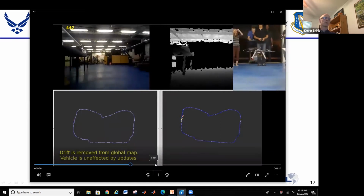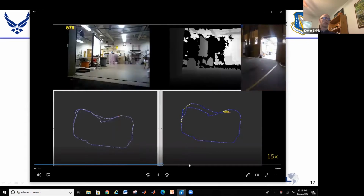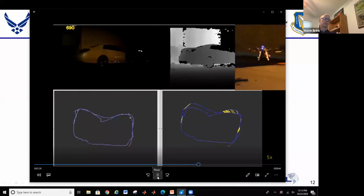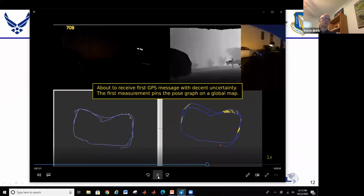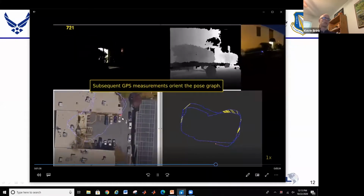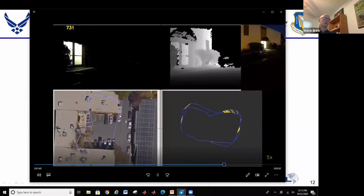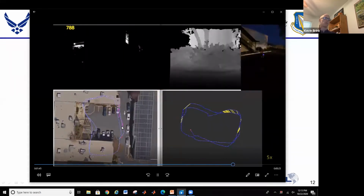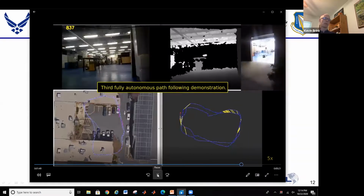So I'm going to skip through the slides slightly. But as it goes around, it gets additional loop closures. And then later in the run, this group allowed GPS measurements to come in to show how that anchors. So right now it's done with a generic frame based on the initial pose. But at some point it receives a GPS and you're able to pin that back-end graph down in the world frame. And then as it receives more GPS measurements along the way, it's able to get refined feedback in terms of where that system was actually operating in the world view.